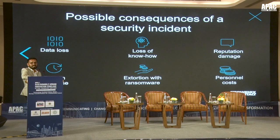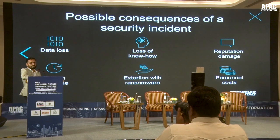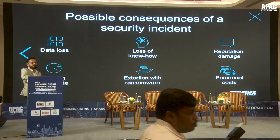In the water industry, I will give you a simple example. You are opening your pumping station to the control centers, and you are not securing it. What will happen if somebody from a different part of the world is accessing and changing the chloride, chlorine and fluoride combination? This is a simple example.